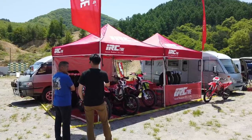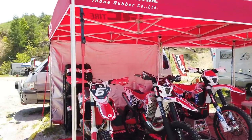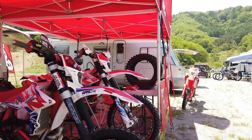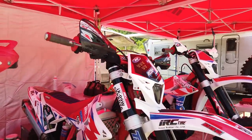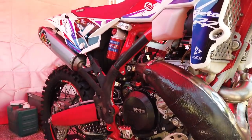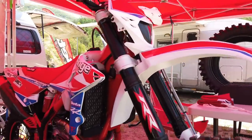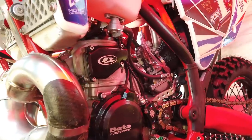This is the IRC G-NET team, and they've got three bikes. Got a Gas 300. And the next bike is Roshi's. It's number one. It's a Beta RR 300. And next to that is a Beta 350. This is Ross's 300.